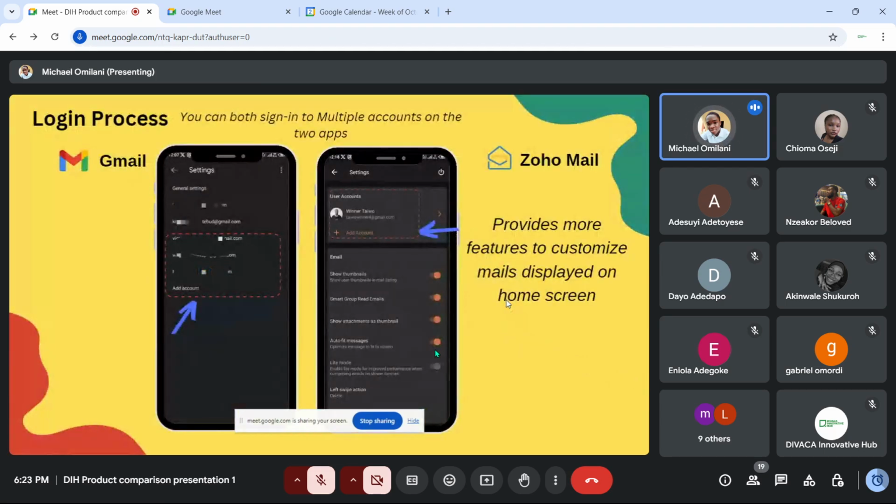Let's compare both products. In the login process, Gmail allows you to create multiple accounts on the app, even if you have an existing mail before or you don't have one. You can see the add account button here. So you can add an account and you can also create an account on Gmail.